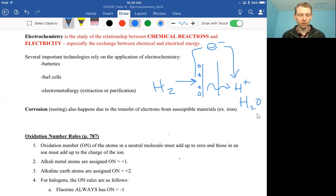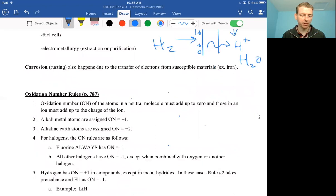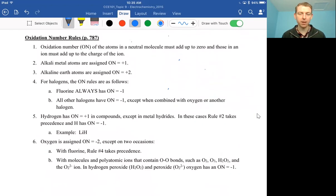Okay, so we're going to begin with a review of the oxidation number rules, just because these become especially important now. I know we saw that at the beginning of the year, but it's worth reminding ourselves. So reminding that the oxidation numbers in a neutral molecule or in an ion have to add up to the charge of the ion, or 0 if it's a neutral molecule.